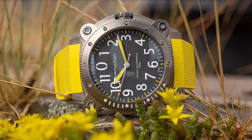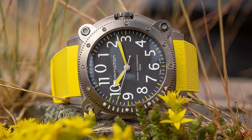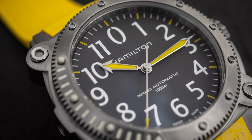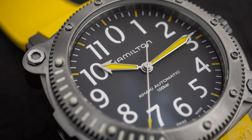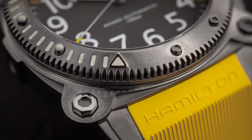The new updated version has a case and bezel that is still crafted from titanium, but the metal is in natural gray instead of PVD coated. This allows for better showcasing of the watch's finishes, like the circular brushing on the bezel and the mirror polishing of the case's hexagonal screws. The bezel has white lumed markers for the first 15 minutes, which glow far brighter than the previous black lume.